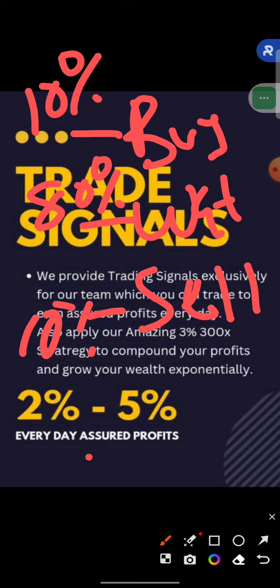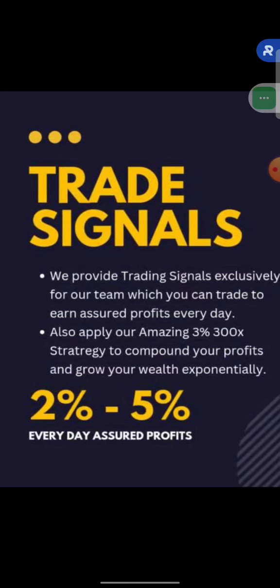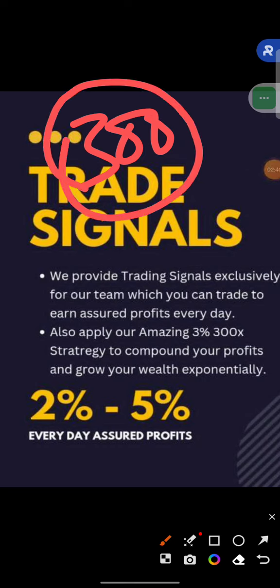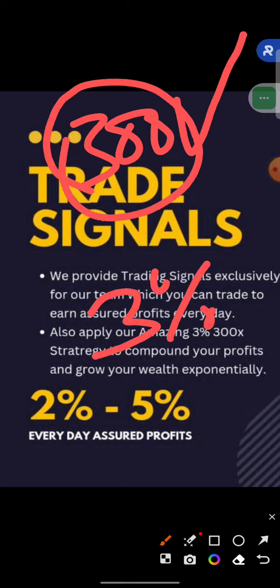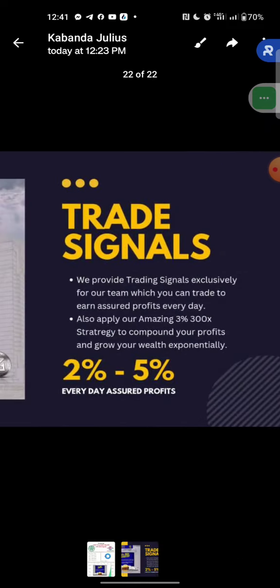Some signals will move out faster. Some signals will delay to move out. But as a trader, your focus is only to have 300 successful trades that have sold, each giving you 3%. So you buy, you wait, then the robot will sell for you. Now let's get into that to give you a better understanding.